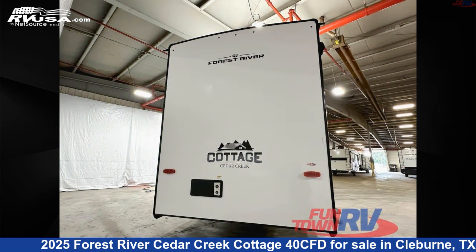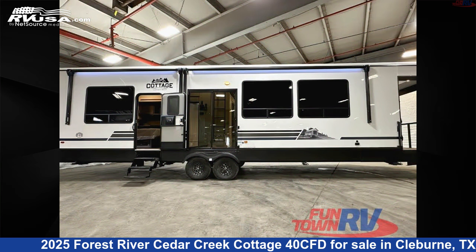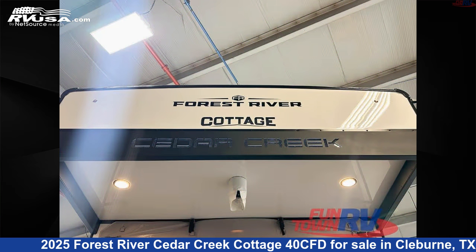This new Forest River features a PEBBLE interior, sleeps 6, slide-out. The floor plan layout of this destination trailer features bunkhouse, front living area, loft, rear bedroom, 2 entry, exit doors.